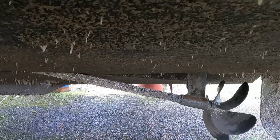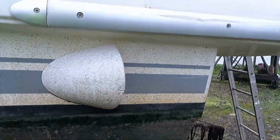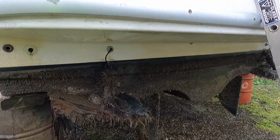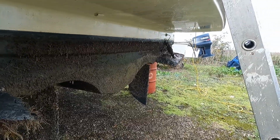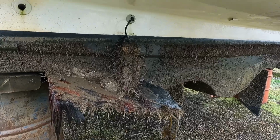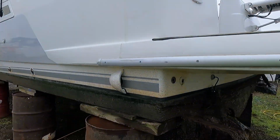But I don't think I've ever seen a prop so full of growth, but also the stabilisers at the back here to help level the boat out. I mean, it looks like a kelp farm. That's since January.